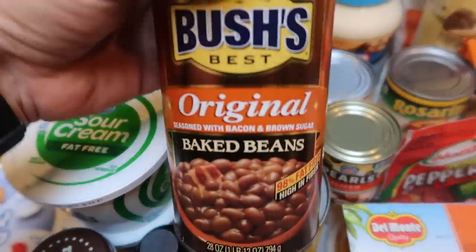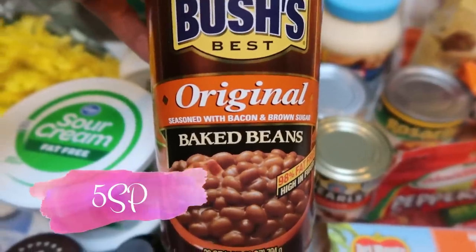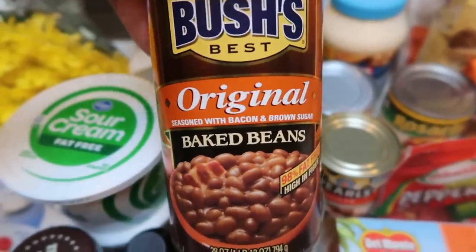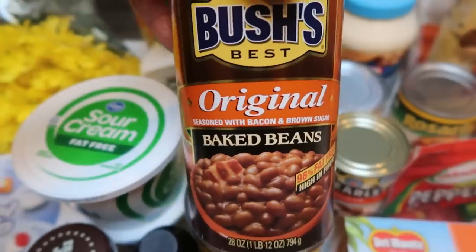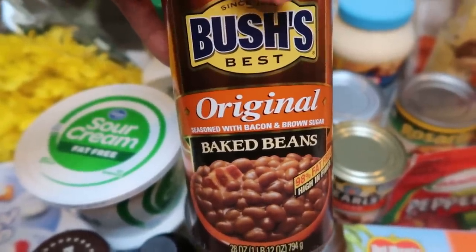Also, baked beans. This is for dinner tonight when my in-laws come over. 5 smart points for half a cup, so not bad. I scanned all of them, and this is one of the 5-point ones. By the way, there are none that are less than 5. So it's definitely kind of an indulgent thing, but half a cup is a good amount for a side.